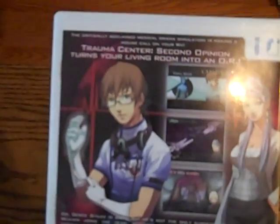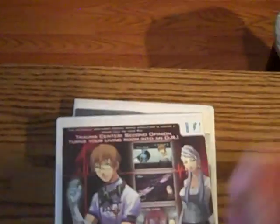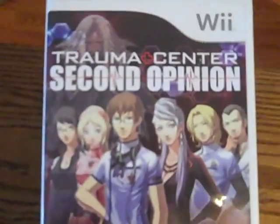Pretty decent controls. It's not as precise as it was on the DS because you're using the touchscreen on that, so it's easier to draw your lines, but it's harder to do in air with the Wii remote. But still controls pretty well.